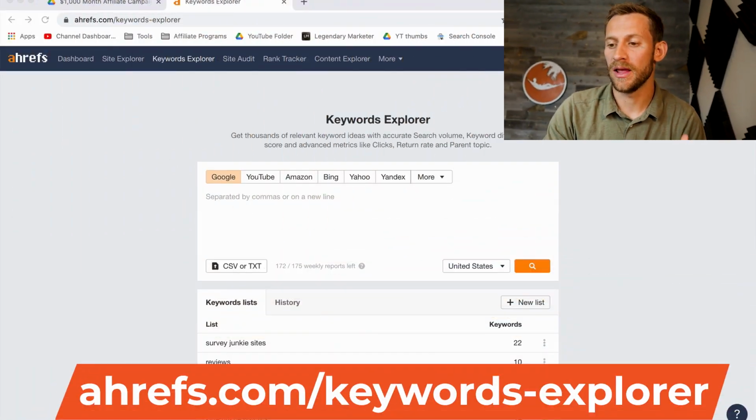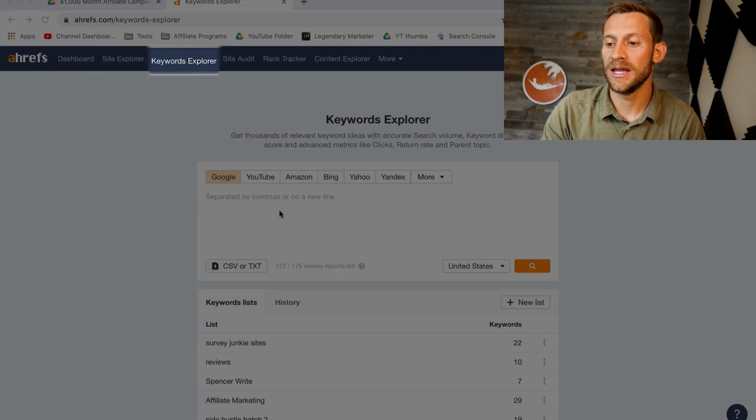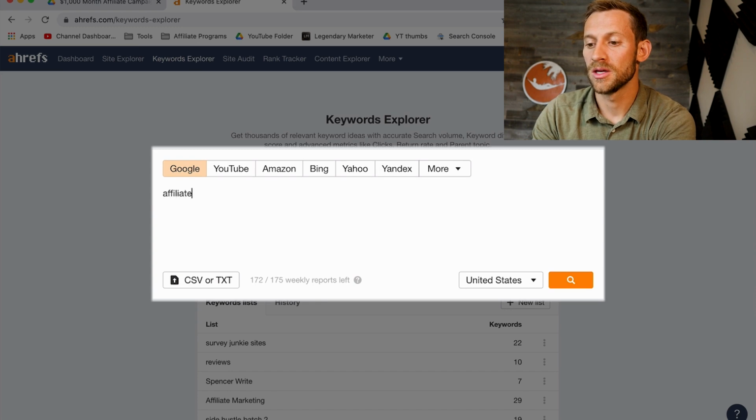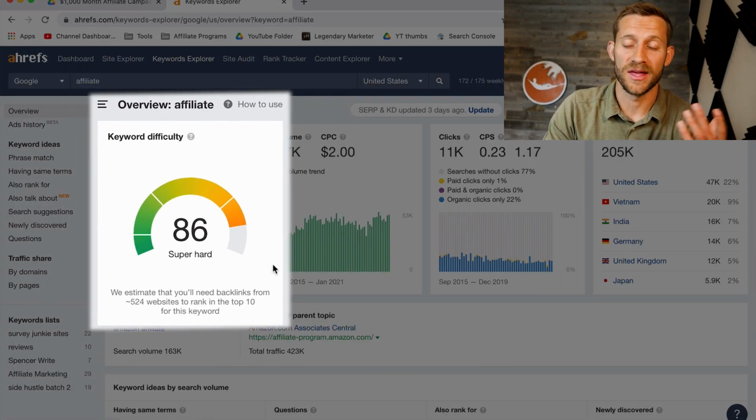So we're gonna hop on the screen here, and just note this is a paid platform. It also has a trial that's only $7, and you can do everything we're talking about during that trial period if you would like. So we're gonna hop in, sign up for Ahrefs, and we're gonna use their Keyword Explorer right here, and we're gonna type in a couple things. We'll start just by typing in affiliate, okay? And of course, affiliate's very hard to rank for. That's like the very core keyword of what we're looking for.